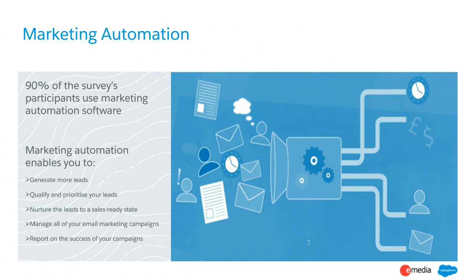If you don't currently use any marketing automation software, you might be struggling with generating or qualifying, even prioritizing and nurturing leads. With marketing automation, your sales and marketing departments can work as a single cohesive team, and this helps automate and optimize your leads as they move from the top of the funnel down to the bottom, which is where sales are made. So marketing automation helps you generate leads, qualify and prioritize these leads, nurture them to a sales-ready state so you can pass them off to your sales team, and of course helps you manage your email marketing campaigns and helps you analyze and report on the success of your campaigns.